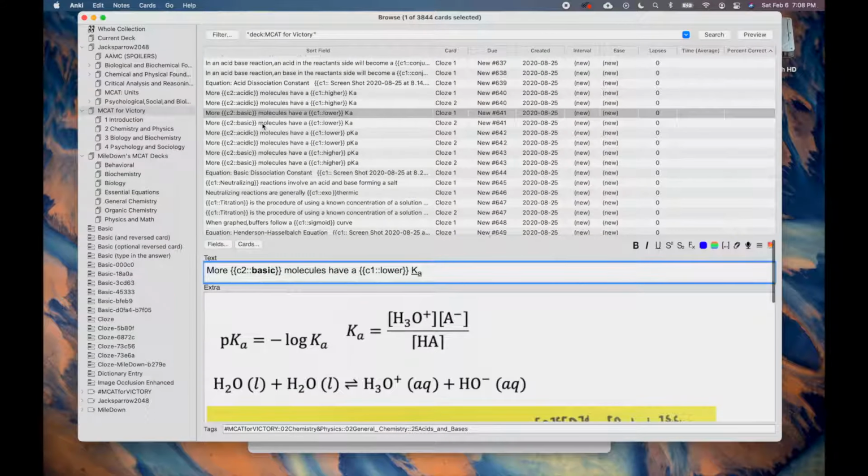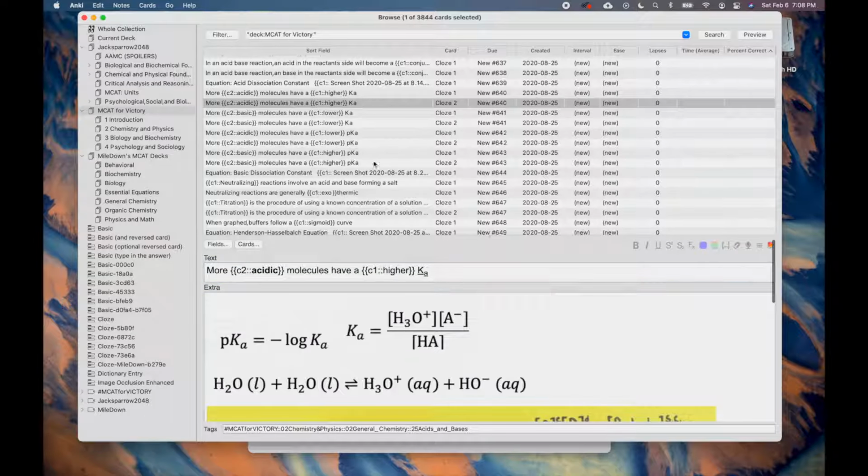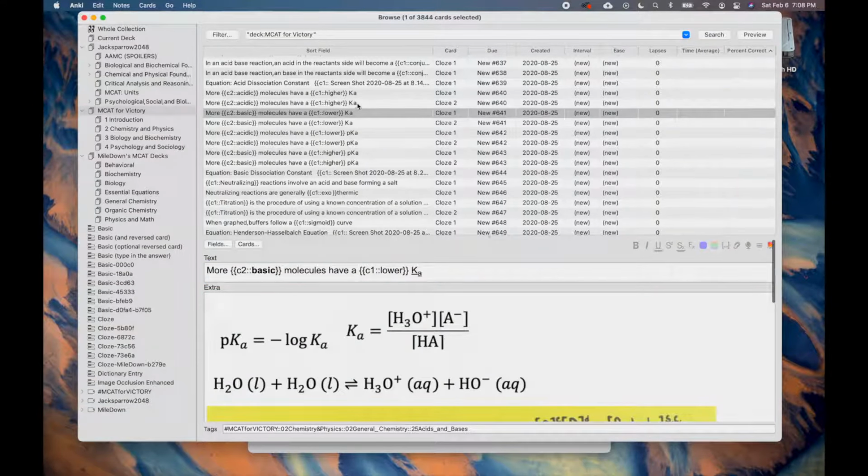The MCAT for Victory deck also pairs similar concepts together by presenting the information similarly with specific important differentiating words. Using the previous example, the MCAT for Victory deck also has a card that says "more acidic molecules have a higher Ka." It is important to include this redundancy to differentiate different concepts that are similar.